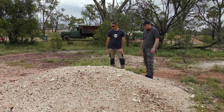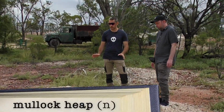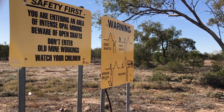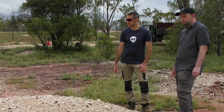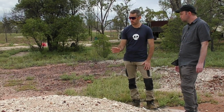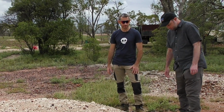So this is a filled in 3-foot shaft. These mullokeeps are generally to be watched when people are out on the fields, because quite often they're unaware that there is actually quite a deep shaft that's been filled in under these. And over the years I've seen people specking on these holes, and that's not a good idea because they can give way, and once they do and you go down with it, that's where you stay pretty much.